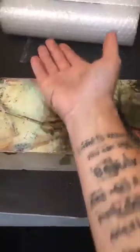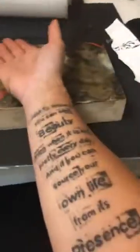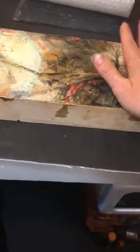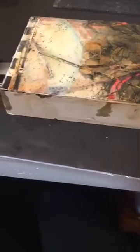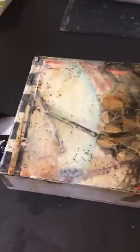Now, the lovely thing about encaustic is that because it's still warm, and I don't mean hot, we don't want hot, but this wax is still very warm. It'll be warm as I keep working on it for the rest of the day, and then it won't be cold. So once the wax gets too cold, then it doesn't take the foil as easily. But while it's like this, I'll show you a few little things.